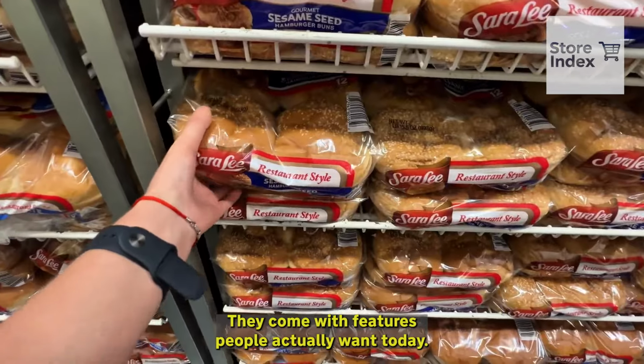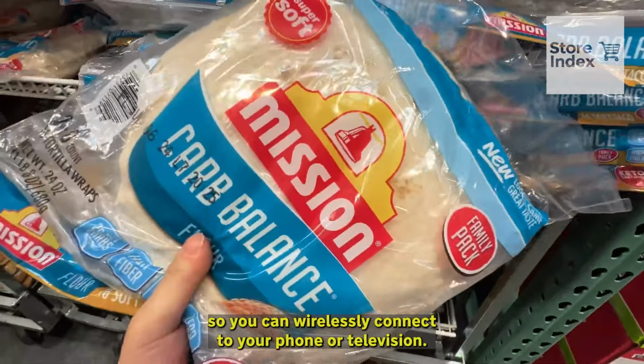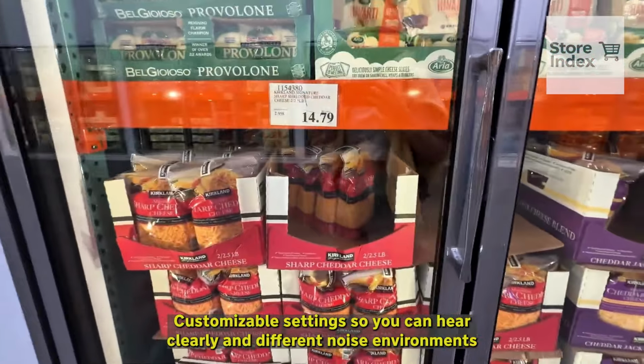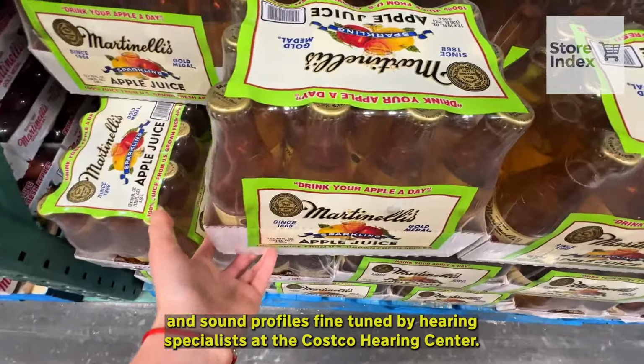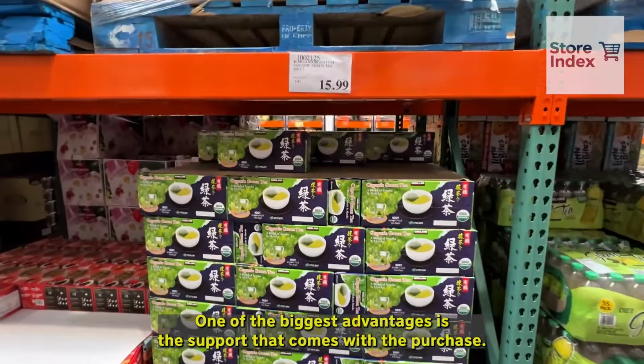They come with features people actually want today: Bluetooth connectivity, so you can wirelessly connect to your phone or television, customizable settings so you can hear clearly in different noise environments, and sound profiles fine-tuned by hearing specialists at the Costco Hearing Center. One of the biggest advantages is the support that comes with the purchase.